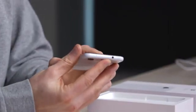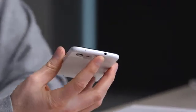You get a headphone jack. Ladies and gentlemen, 2019, it's a headphone jack. I like it. I mean, why not? There's a lot of people that still like this thing. I get emails all the time from people saying, I'm looking for a smartphone with a headphone jack, and I'm running out of recommendations. So it's kind of cool. At the $399 price point, they kept that around.